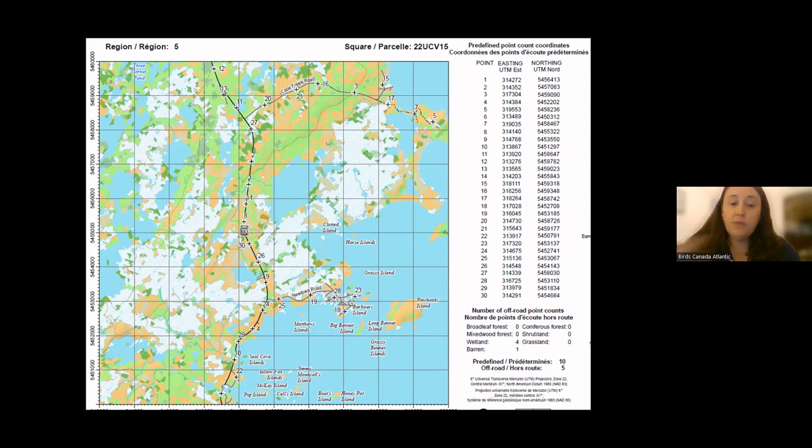So for the 10 predetermined point counts, you would take numbers 1 through 10, and the coordinates are actually provided on the sheet there. Now, if, for example, you were doing this and you found that, let's say, point 9 is on a curve there and there's no safe place to stop, you would then take out point 9 and add in point 11.